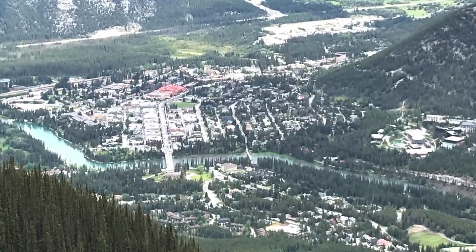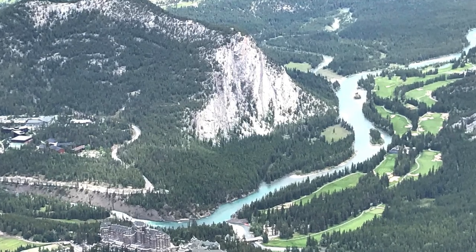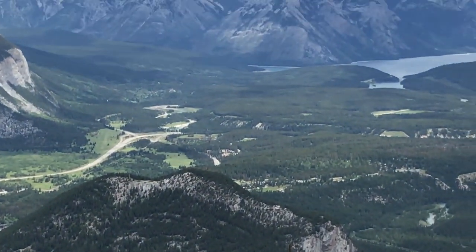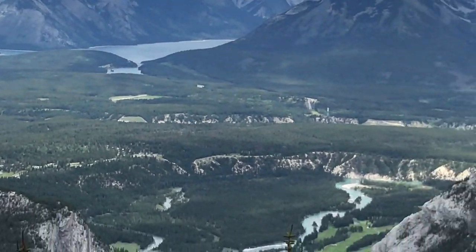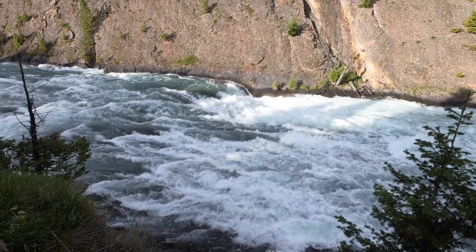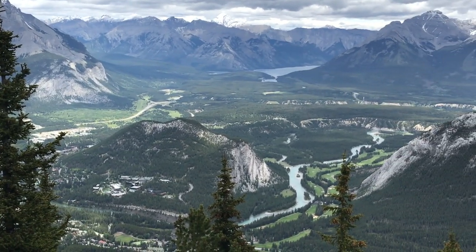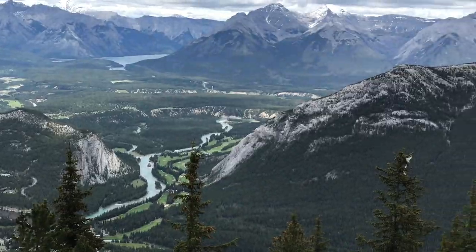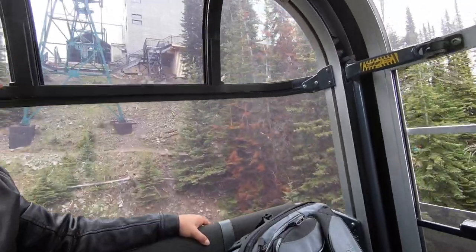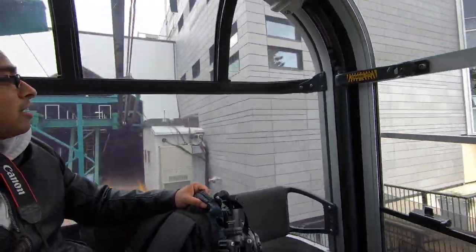From the gondola, you can also see the beautiful Banff town. It is a cute little town and has so much blessing and love from the gorgeous mountains, rivers, waterfalls, lakes, all about Mother Nature's love. After 8 minutes, we are at the upper level and it is time to get out of the gondola.